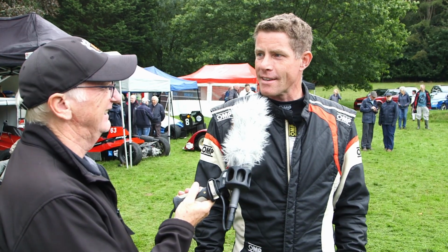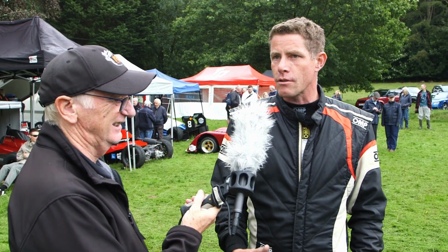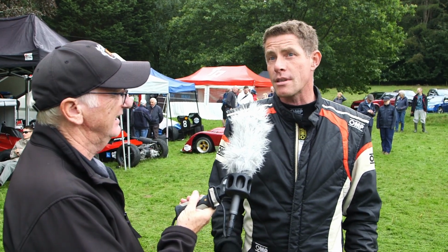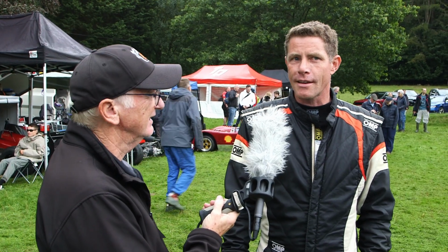So it's very drivable. Yeah. So it's got a lot of torque at the bottom end. So in these conditions, it should hopefully help us a little bit with getting out in the wet.